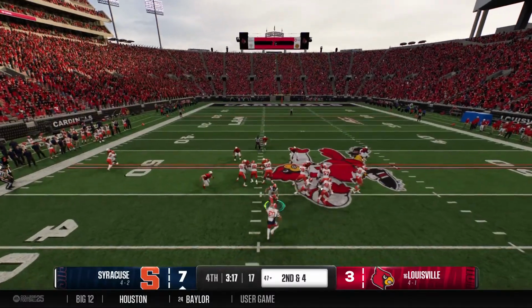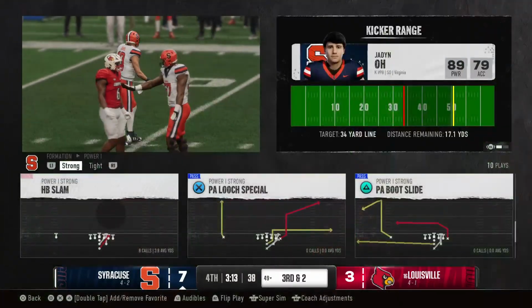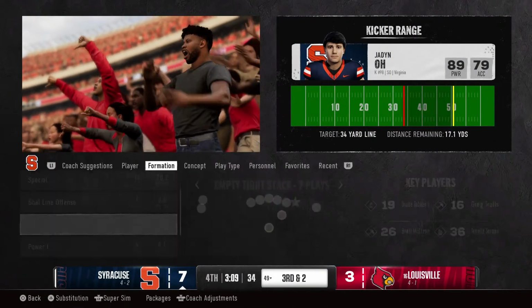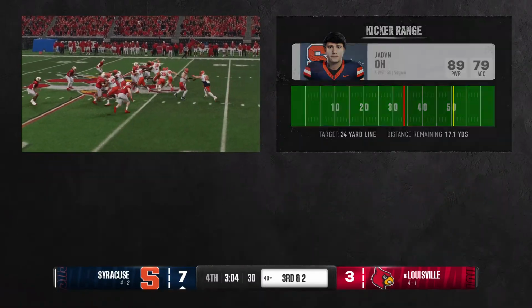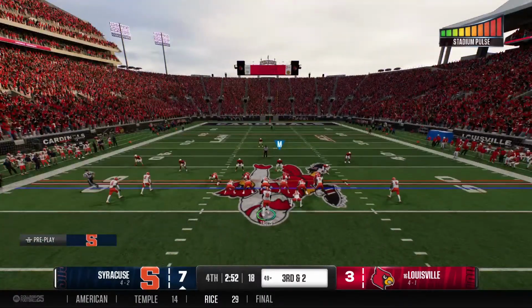6-yard pickup on 1st down leaves him with 2nd and 4. Really nice stop there from this senior leader. This offense thinks that they have enough left in the tank here to run the football and run all the time off the clock. They got the lead late. Didn't get the first down on that last one, but it's not going to surprise anybody if they turn around and hand it off again here.